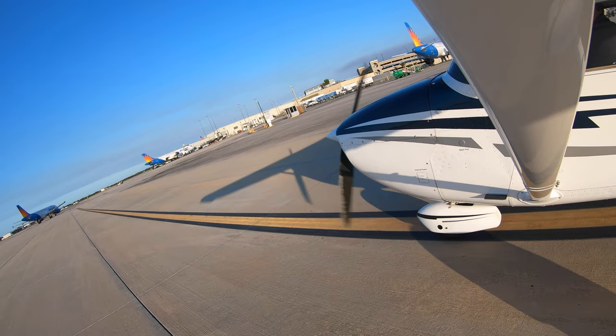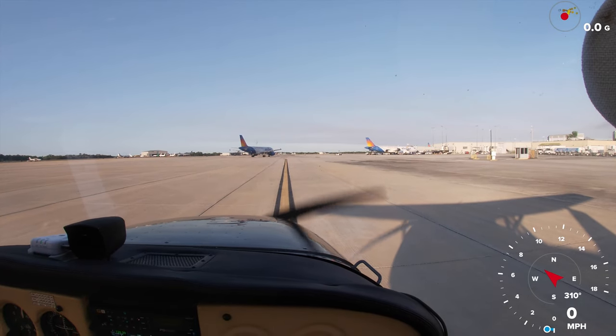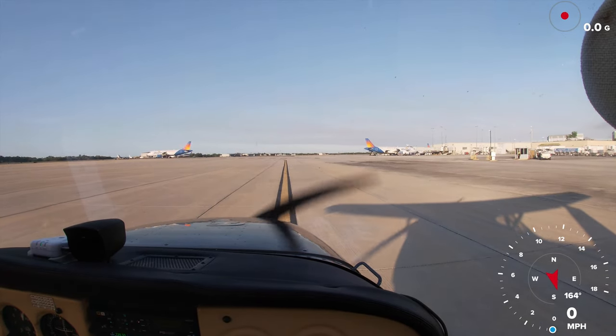Aircraft inbound to Sanford from all directions, contact Orlando approach on 135.3.